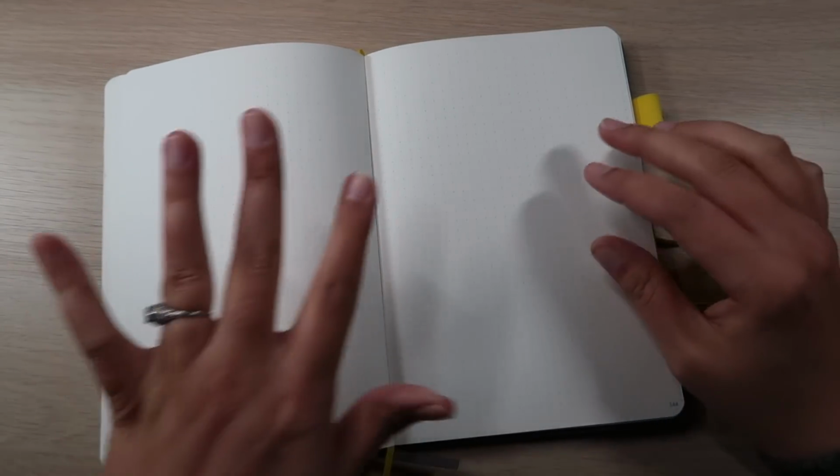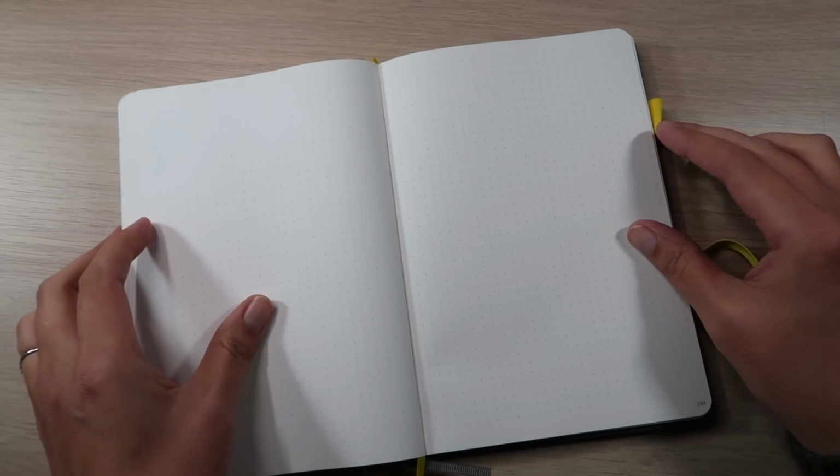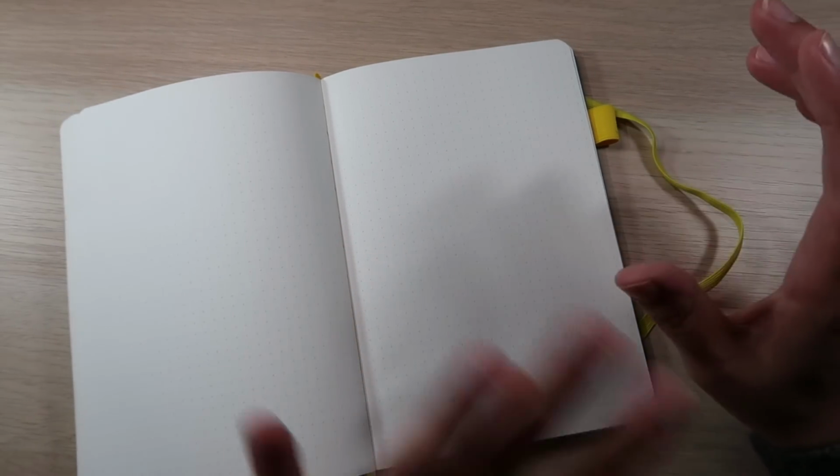Hi everybody, today I am setting up my bullet journal for the month of December 2018. I actually skipped ahead a few pages because I still have a little bit of November left as I'm filming this, but I wanted to just jump right into it, get it filmed ahead of time because of Vlogmas and all the other things. So let's get going.